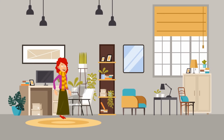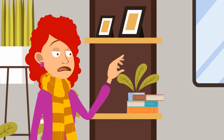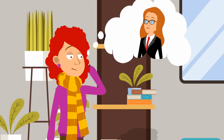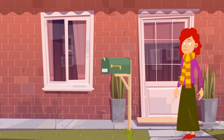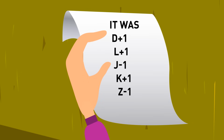2 days ago, someone broke into Mrs. Robinson's house and stole the expensive jewelry she hid in a secret place only a couple of people knew about. These were Emily, her friend, Jerry, her cousin, and Alice, her niece. The following day, someone left a note in Mrs. Robinson's mailbox. It said, "It was D plus 1, L plus 1, J minus 1, K plus 1, Z minus 1. Who stole the jewelry?"